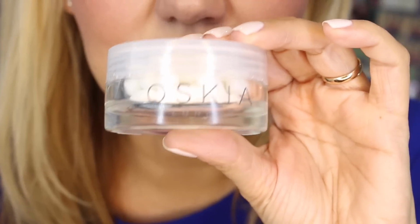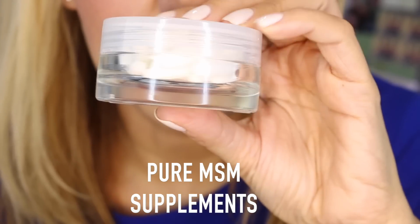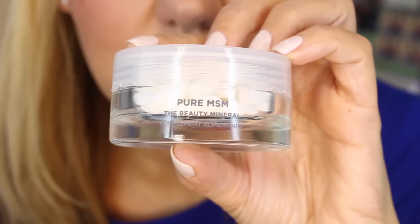And then the next one is the Pure MSM supplements. They look like this. And these are the supplements that Georgie was given by her father and took and healed her knee. And they are, like I say, the backbone of the range. They're particularly suitable for all skin types, particularly mature, dry or hormonal.